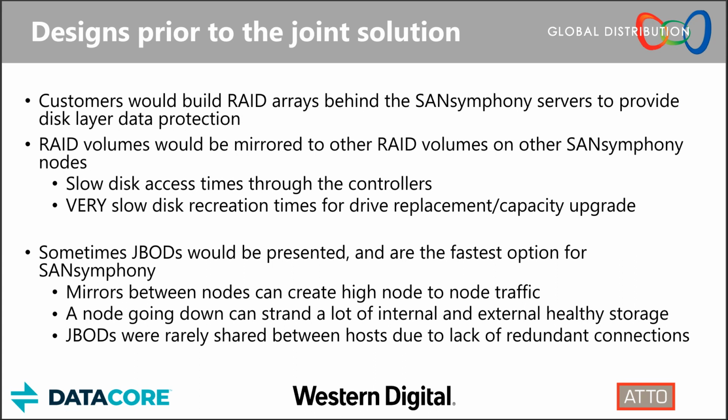And what that would do is hide those disks and a lot of the properties of the disks from SANsymphony. You would basically try and RAID the individual disks, RAID 5, RAID 6, 50, 60, and then you would use SANsymphony to either mirror volumes to other volumes on other RAID arrays, which is where they really specialized in being able to take multiple vendors' hardware and replicate between the different arrays.